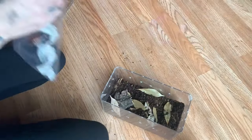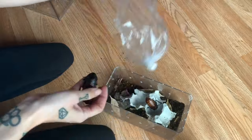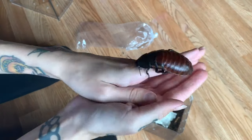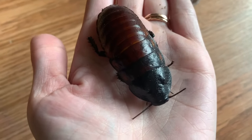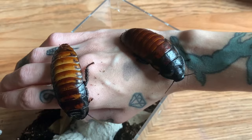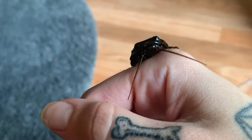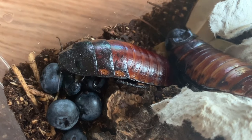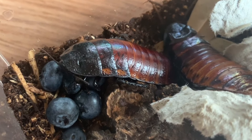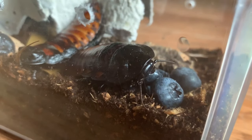All right, so because I rehoused the Hercules beetle into the larger critter keeper, I thought I would put the Madagascar hissing cockroaches in the smaller one for now. If they do start a colony, however, I will probably move them to like an Exoterra or something cool like that. But for now, this is more than appropriate, and yeah, I've been feeding them blueberries. They're so freaking cute. I don't care what anybody says. Sorry, Mom. These are my pets and I love them.